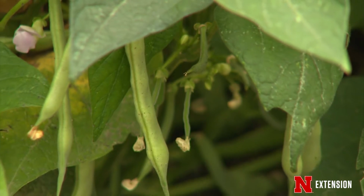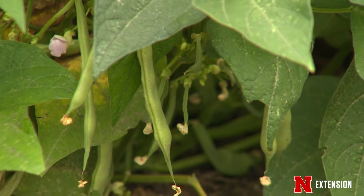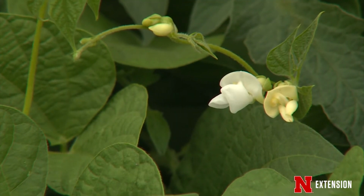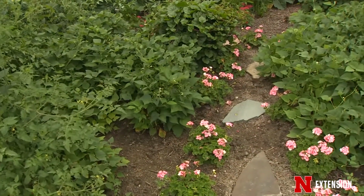We have a pinto bean, we have a light kidney bean, and then we also have a Great Northern bean, and they all are looking really great. The beans are right next to our tomatoes and they look really great. They're intertwining amongst our tomatoes, and it's a very attractive combination.